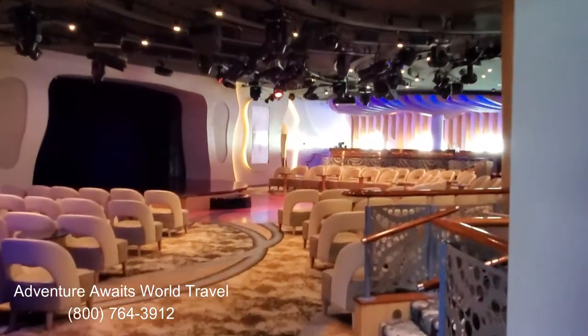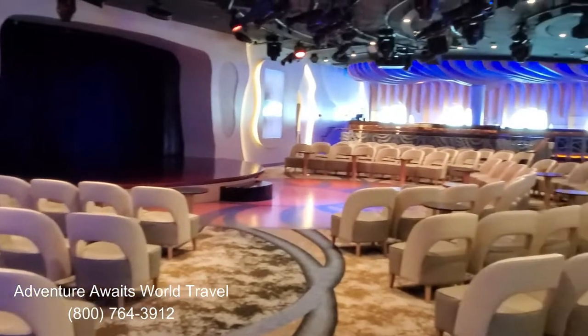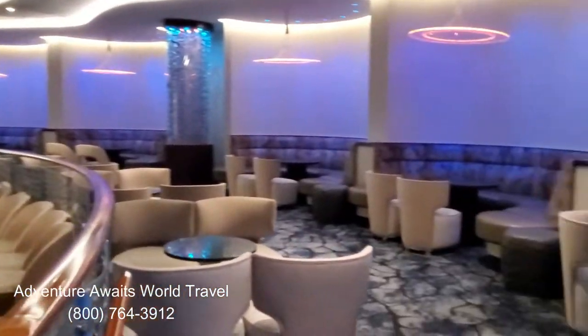Closer to the atrium, they also have Azure, which is a beautiful lounge nightclub with plenty of seating. They have live entertainment, and usually it's a dance club as well, but they didn't do that when we were on board due to COVID.